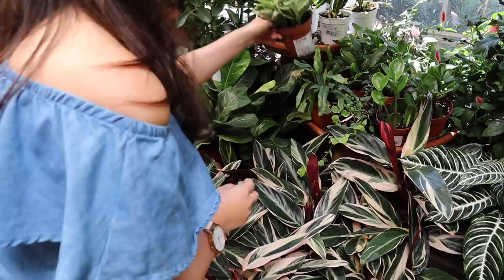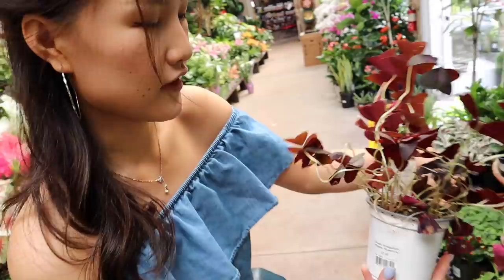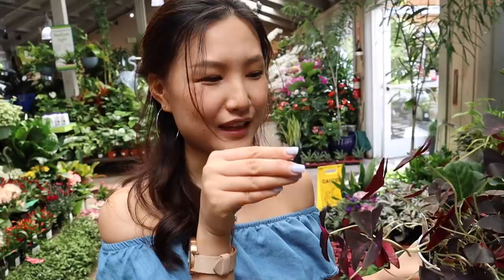So some peperomia, $8.99. Yes, it's $5.99. Oh my gosh, it's so gorgeous. When it's night, it will close up like that, and then during the daytime, it will open up again. Oh, they're such little characters.